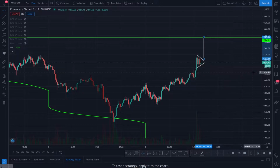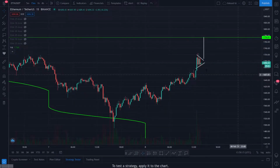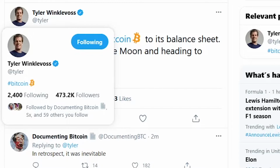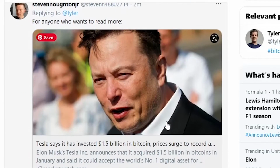So fortunately Ethereum is riding this uptrend with Bitcoin. Most of the other alts aren't. So you can see that Tyler Winklevoss, Tesla adds 1.5 billion Bitcoin to its balance sheet. Buckle up, we're passing the moon and heading to Mars. Wow.